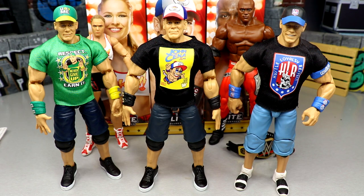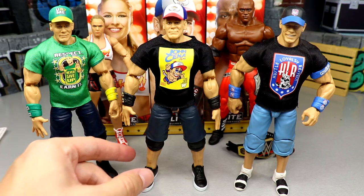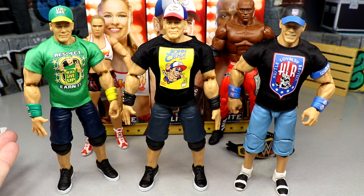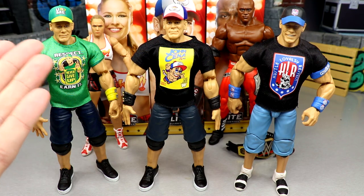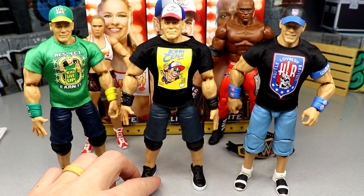So for your John Cena figure comparisons, guys, we do have the Elite 95 figure here on the left, which is basically what this figure is a repaint of. Same exact formula, everything about it. Same head sculpts. They just repainted the hat, did a different shirt. Very cool. I'm down for it because it fits kind of the modern take on Cena.